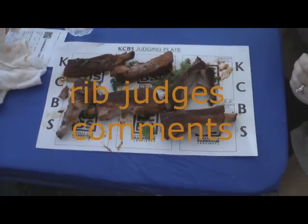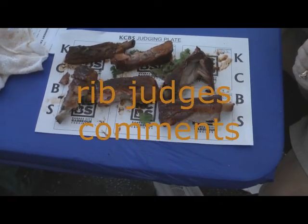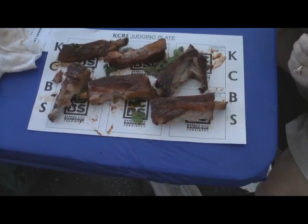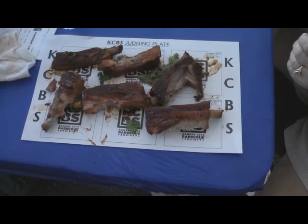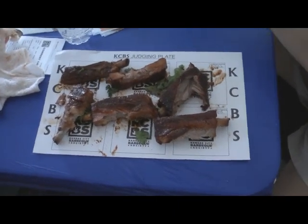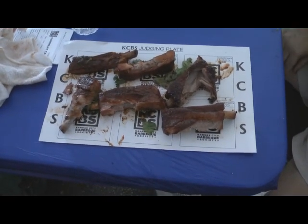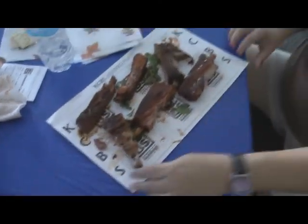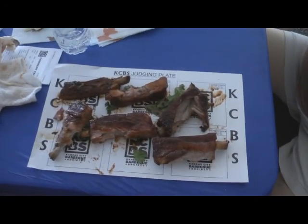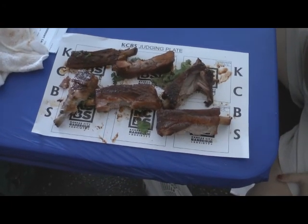I would say that I like number two and four the best, but overall, it's really a phenomenal product today. It's kind of a real close race there. Good luck to everybody. Okay. Me next? Okay. I like number two, four, and six. All of them had real good flavor. Most of them were exactly like they're supposed to be cooked. I had one that was a little bit overcooked and one that just wasn't quite there.